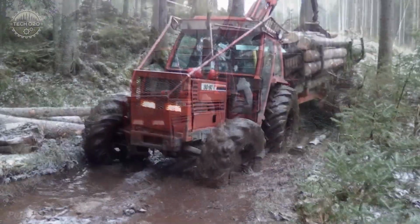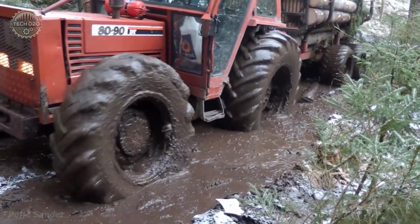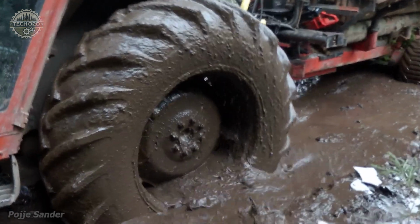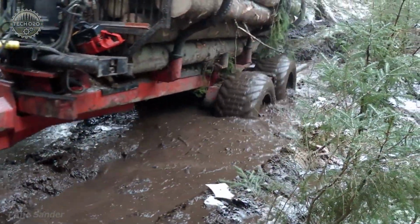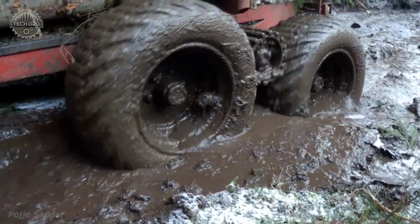Transporting timber on muddy roads is not a task for inexperienced drivers. Every turn of the wheel, every acceleration requires precise control from the driver. In such harsh conditions, only the driver's solid skills can ensure the safety of the transport journey.